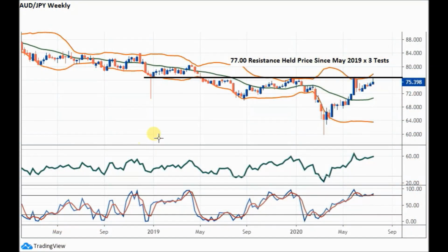Right, the pair we're going to look at first of all is AUDJPY. Before we do our levels of entry, stop and target on the daily chart, let's take a look at the big weekly resistance level. Right, AUDJPY weekly chart, and in terms of the level, it's 77 on the weekly chart.